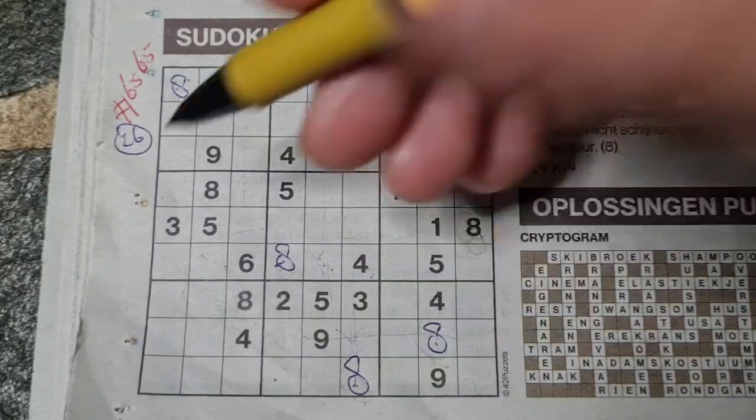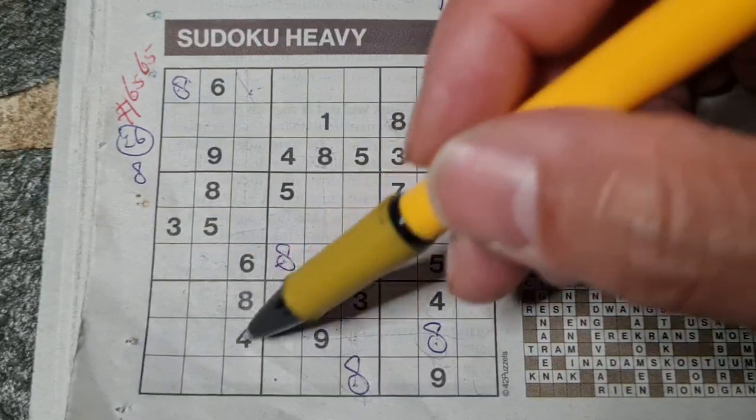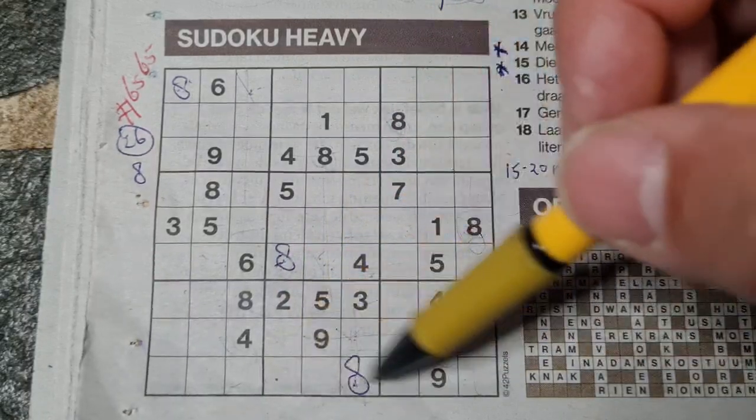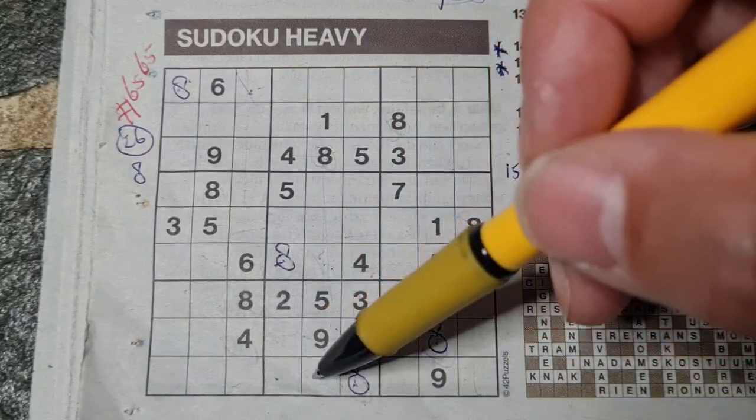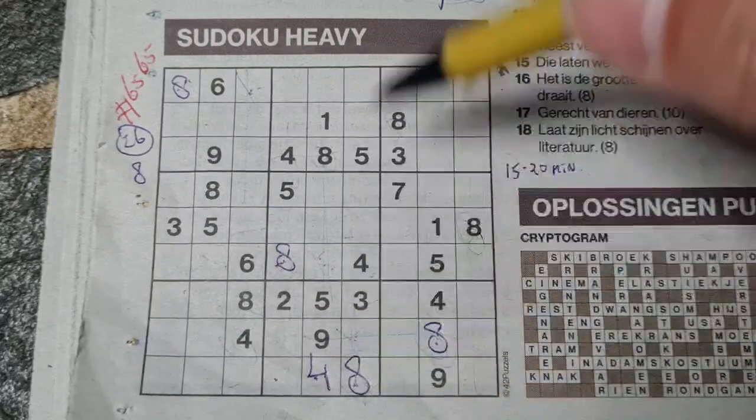I can see digit number 1, number 8. Okay. 4 in this row, 4 in the row below. So last row, only 2 places left for the 4, it should be here. There, we see a 4 in this column. No 4 there. 4 should be there.